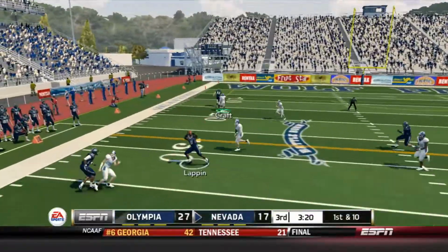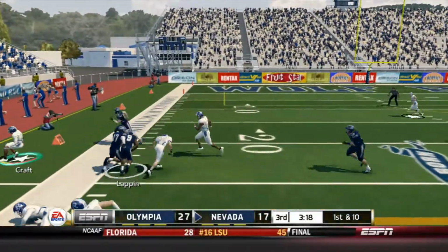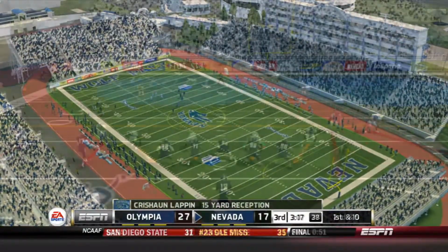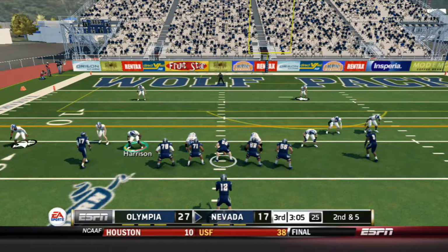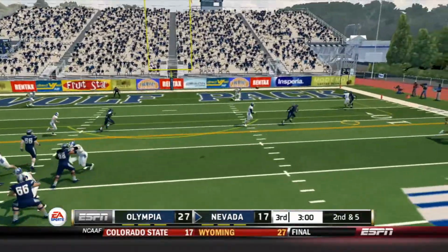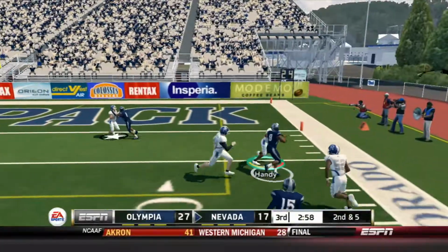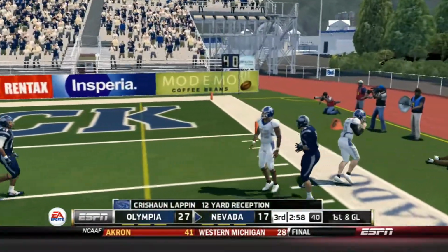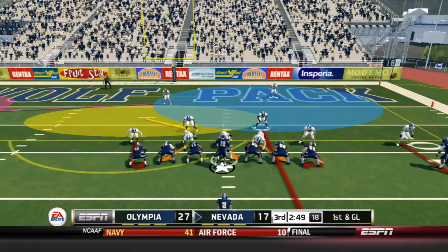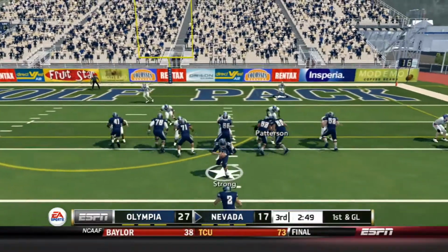1st and 10. Floater pass out here to Lappin. Lappin stiff arms him in. That was Cody Calloway getting shoved to the dirt. 15-yard catch for Lappin, and that'll be now 1st and 10. Now 2nd and 5 at the 15-yard line. Strong, another floater here to Lappin. This time Byron Handy's not letting himself get stiff armed. He'll take Lappin out of bounds, and that'll be 1st and goal at the 10-yard line.